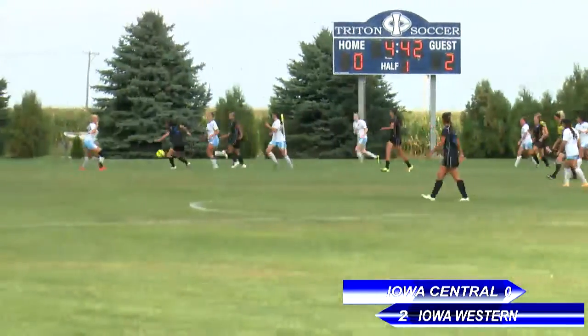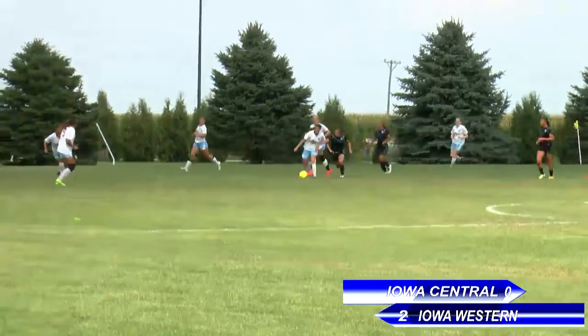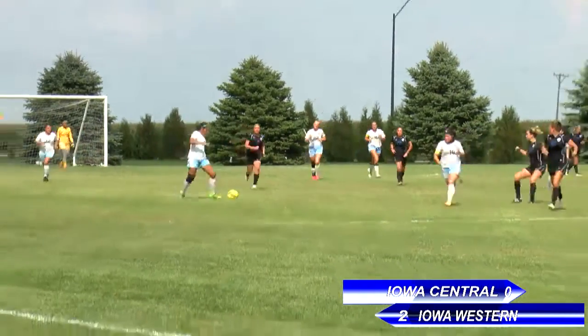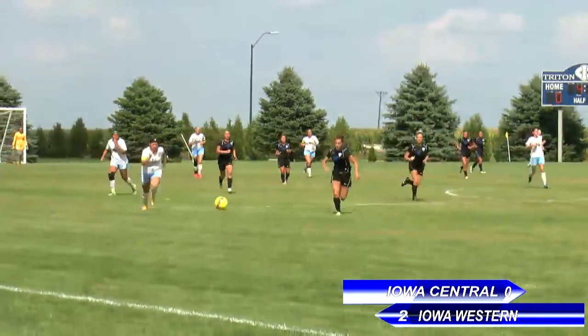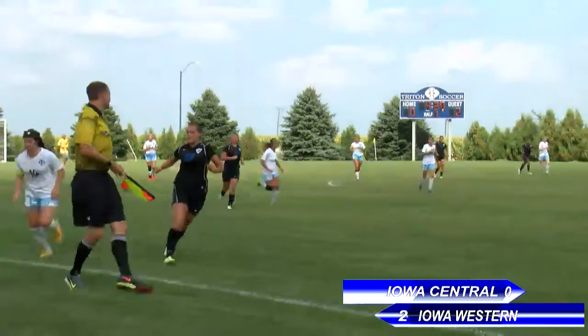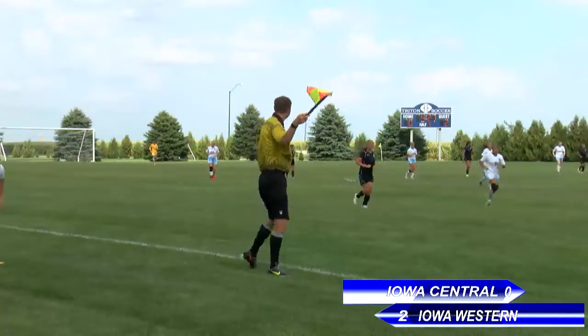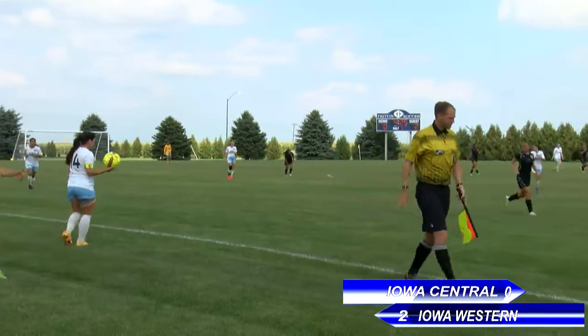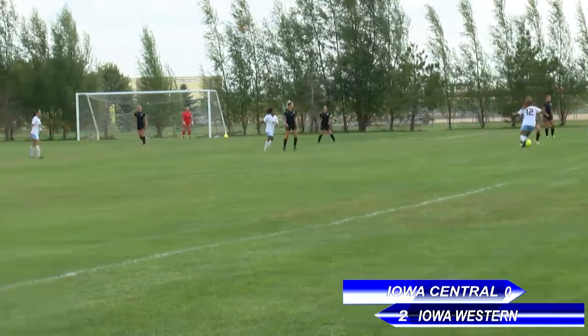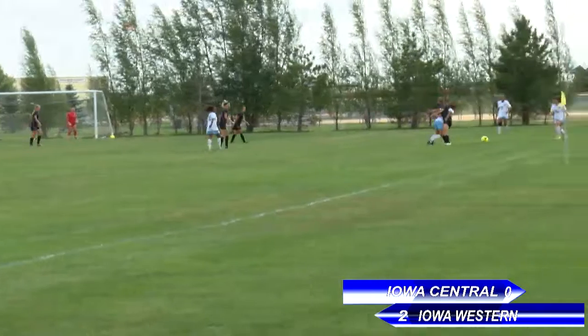They'll throw that one away as it's volleyed up, and now she's got support to her left. I don't think she saw it, though. She could have taken the pass there, had a wide open shooter, but instead it'll be Iowa Central's ball. Right now, this game is a game of opportunities. Iowa Western has made 2 of their 4 or 5 opportunities today.